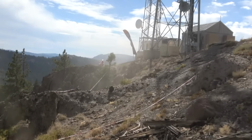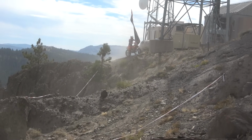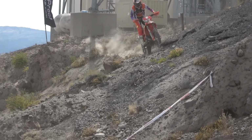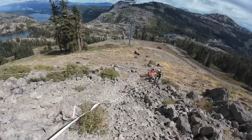So this section is called Top of the World, and Tristan, still in first place, is coming in. I walked this section at the beginning of the day, and it is super gnarly, super steep. So Tristan's the first one to attack it.